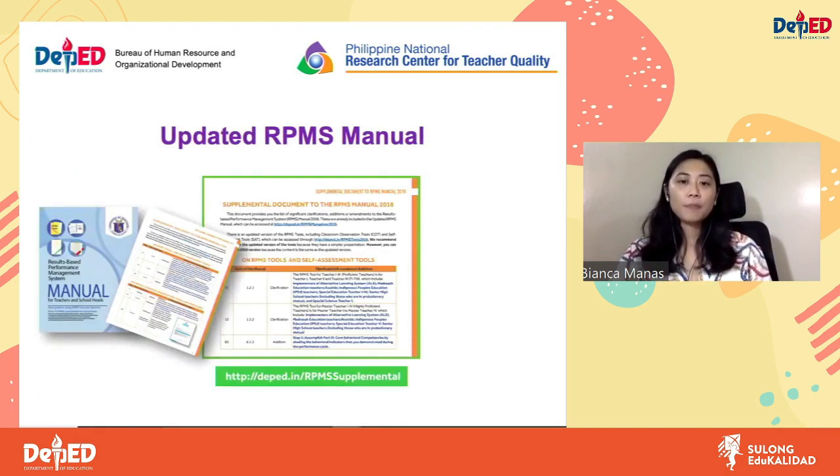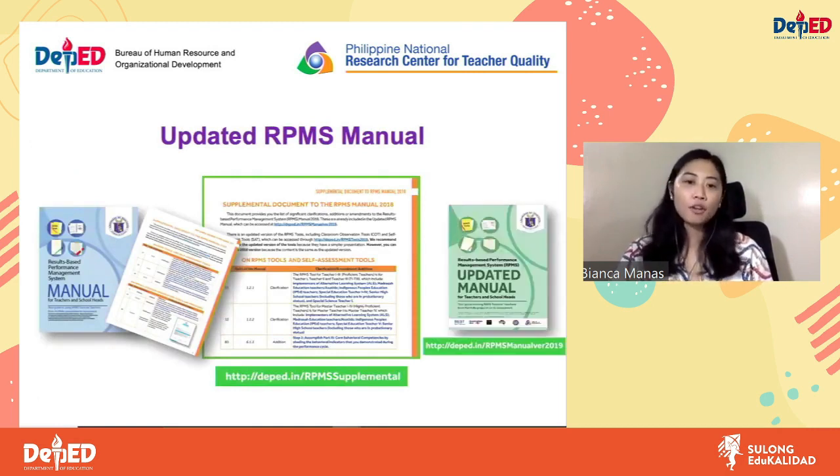Ayan po, so I'm sure all of you have encountered this or have seen this document. Ito ang ating RPMS manual. We currently have 2 versions, the blue one, which is the 2018 version, and the green one, which is the 2019 version. Ngayon po, para Ms. Bianx, anong difference nung dalawa? Bakit meron tayong dalawang RPMS manual?